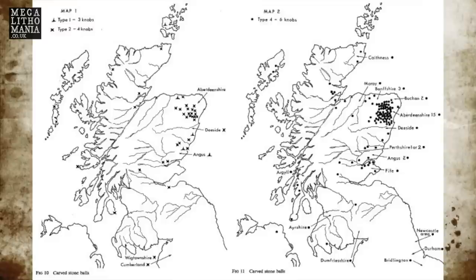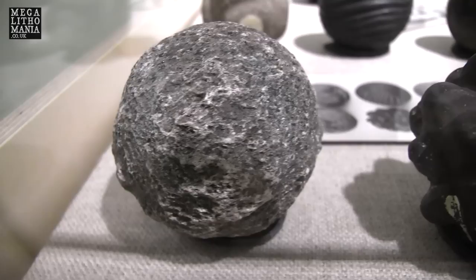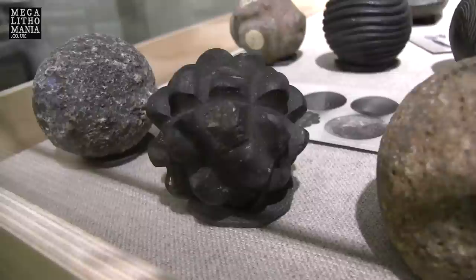So let's get in and have a look at these, because these are spectacular examples found in the very Northern Isles. And I'm just blown away, we just stumbled across these. So this one here has lost some of its shape. It looks like it's made of some kind of basalt. This one here is just an amazing piece. I've seen similar ones at Skara Brae with multiple kind of nodules on them.